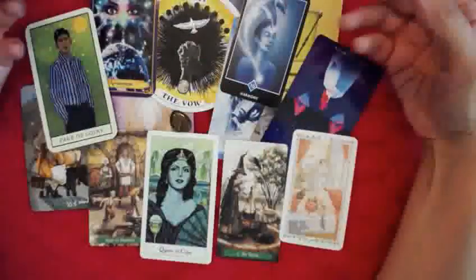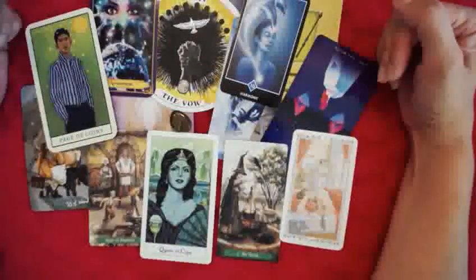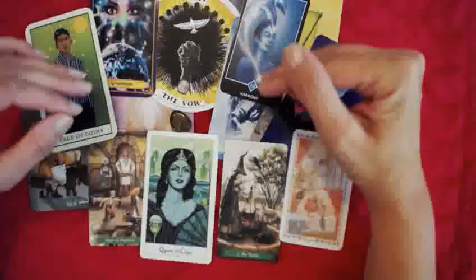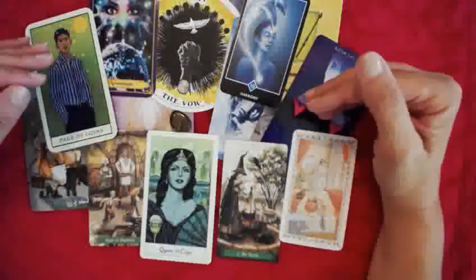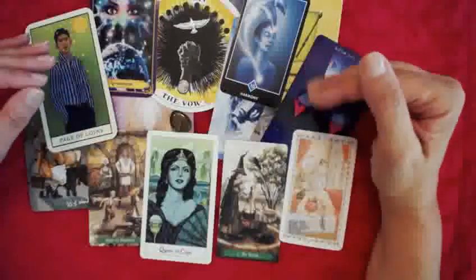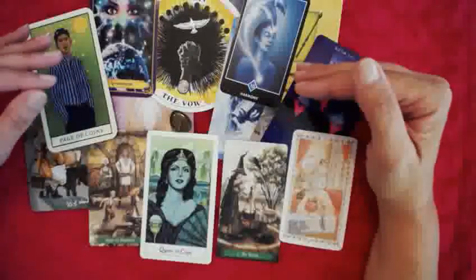Okay, so what's the answer here? The answer is trust your intuition, pay attention to how you're feeling, pay attention to your thoughts, and know that you can do this if you want to.